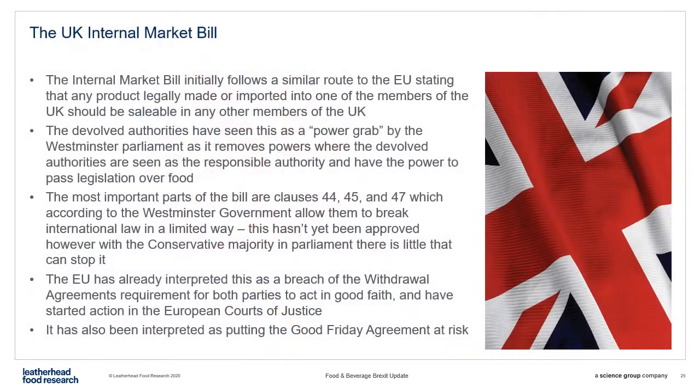Trade deals. The big stumbling block, or at least the stumbling block as far as the EU deal and possibly the US deal, is the Internal Market Bill. It initially follows a similar route to the EU, stating that any product legally made or imported into one of the members of the UK should be saleable in any other member of the UK. The devolved authorities have seen this as a power grab by the Westminster Parliament, as it removes powers where the devolved authorities are seen as responsible authority and have the power to pass legislation over food.